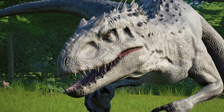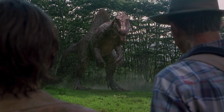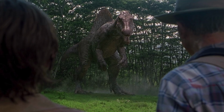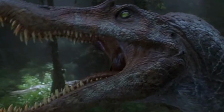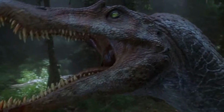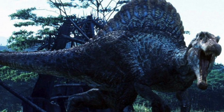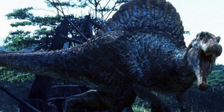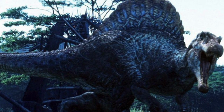But entering the ring in the other corner, well, it's the only dinosaur to actually kill a T-Rex, the Spinosaurus. The Spinosaurus was the largest of all known carnivorous dinosaurs, even larger than the T-Rex. It roamed in what is now North Africa during the Cretaceous period. Its most distinctive feature is the huge sail-like fin on its back that was made up of massive spines that came out the top of its backbone.